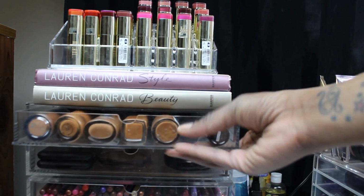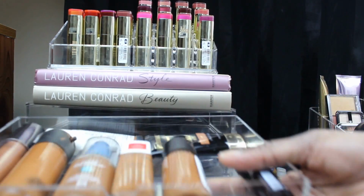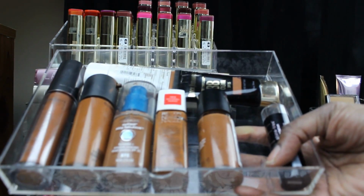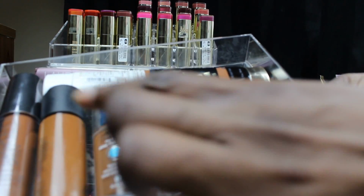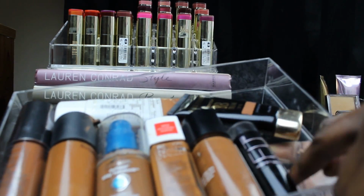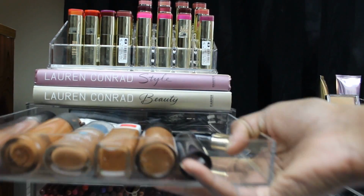Then in this first set of Muji drawers, now this is a large 2 drawer set. In the first one I store my foundations. This isn't all my foundations, but these are the ones that are in my current rotation, like for winter. So yeah, there's just random ones: Urban Decay, MAC, my Revlon Color Stay, Revlon Nearly Naked, CoverGirl Outlast. There's the Maybelline Fit Me Matte stick in there.